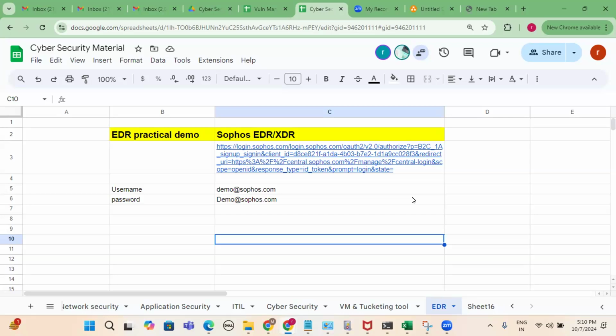So if you want to verify who is the best in the market, we have to verify with 3 reports. First one is the Gartner Quadrant report. Second one is NSS Labs. Third one is a Cooper related website. These 3 websites will show who is the best tool in the market right now, based on the 2024 survey. But anyway, in the Gartner report, Sophos is also one of the leading tools.